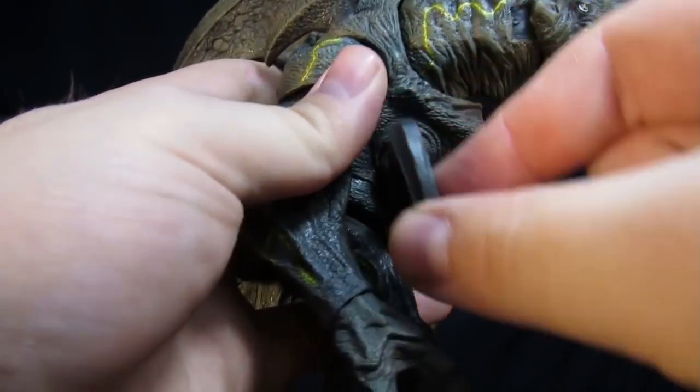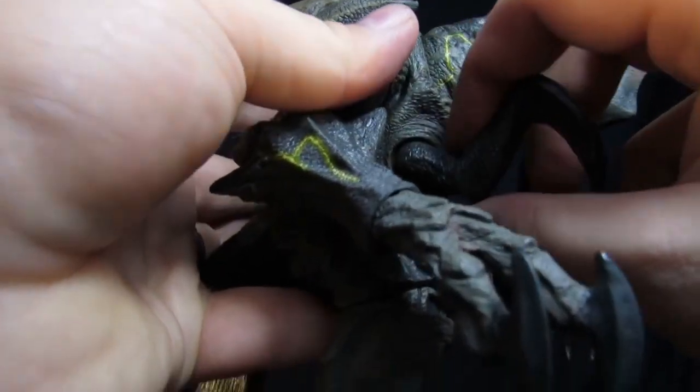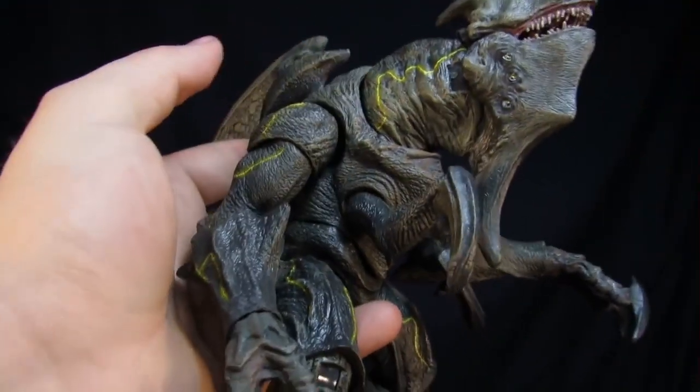And then for his little mini hands, we'll go over next, which are on ball joints, so there's a lot of play here. And then the little elbows here are on a hinge joint, so they can go up and down. Also have a little bit of rotation here as well, which is really good. Nothing at the little claw portion though.